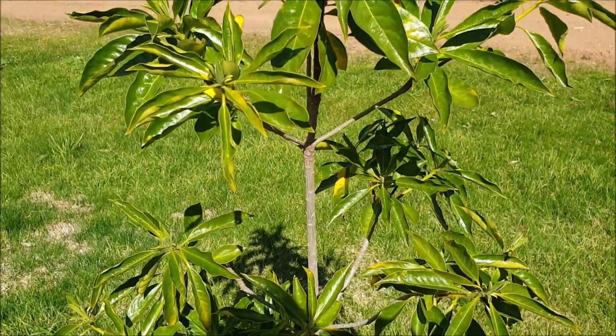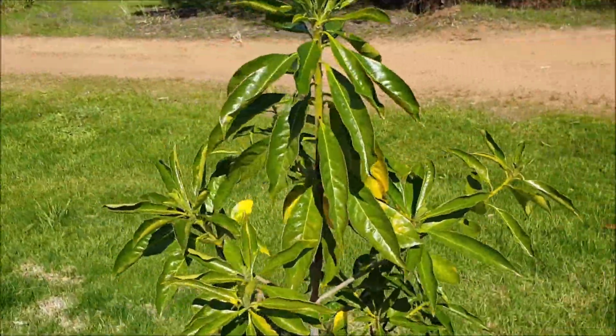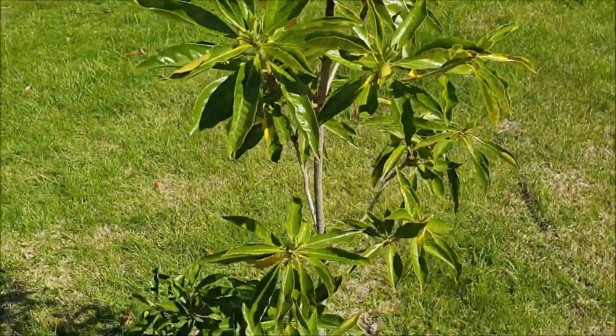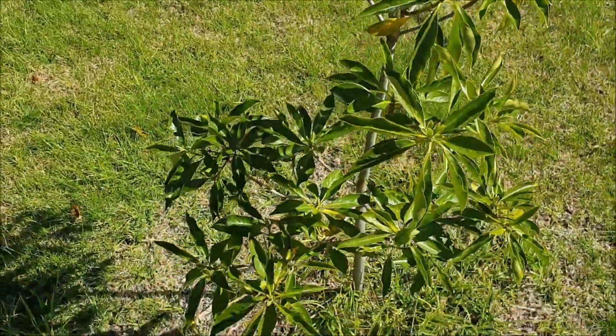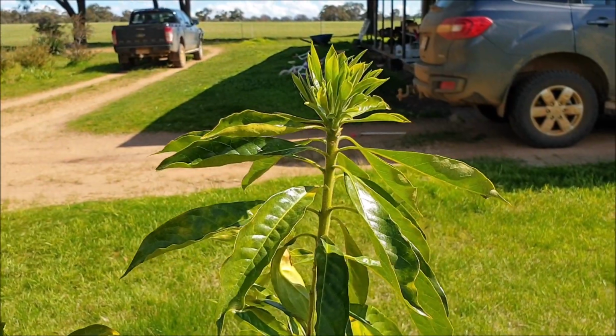I didn't extract any of it. There was only a few. It was only sort of this height last year. There should be quite a few flowers this year, so I will set them on a tray and see how we go with those. But I can't wait for that one to flower again.